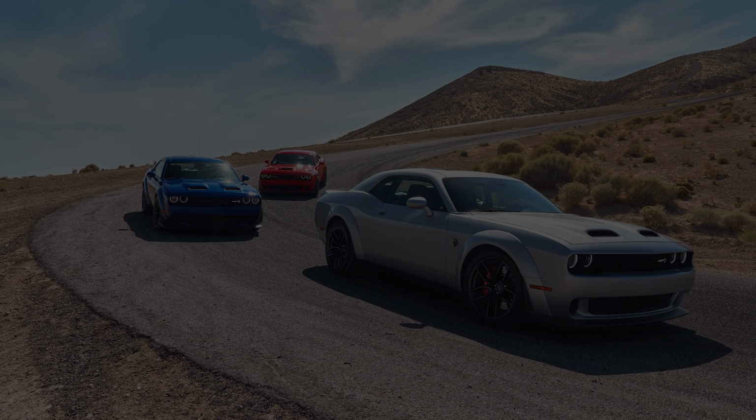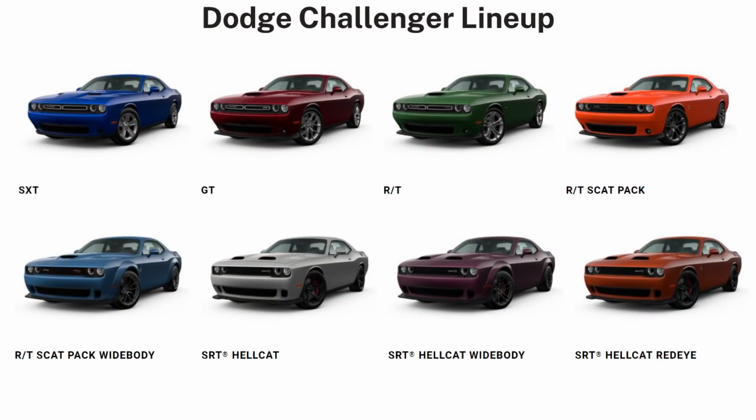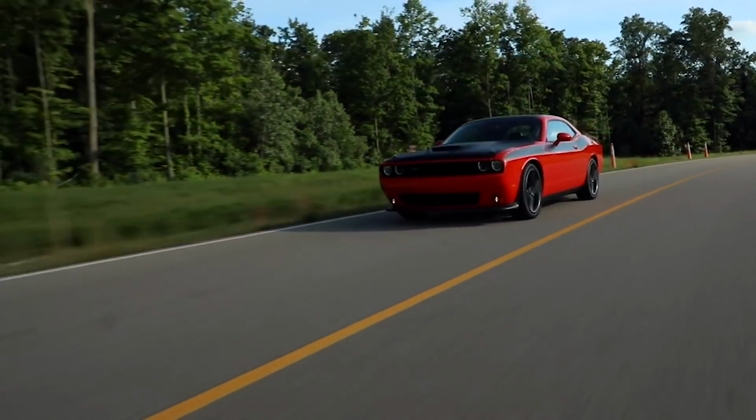So the first thing to look at is the lineup, and for 2022 there's 7 different models: SXT, GT, RT, Scat Pack, SRT Hellcat, SRT Hellcat Red Eye, and SRT Super Stock. There are also many different variations that come within the RT and Scat Pack trim levels, like the available 1320, TA, and Shaker stripe and graphics packages, which we'll cover a bit later.